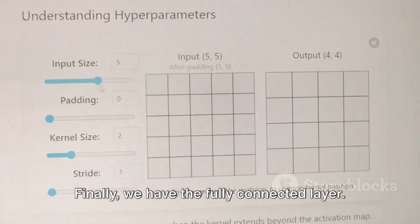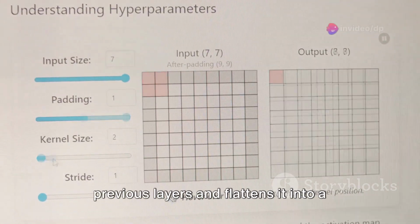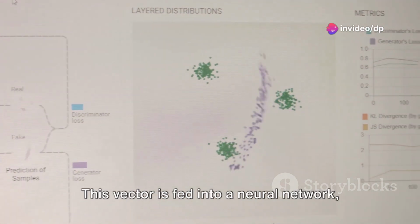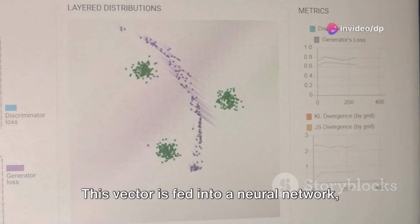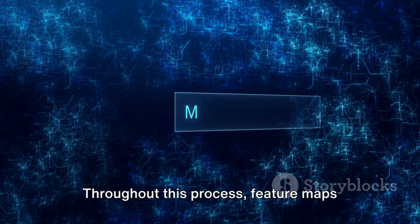Finally, we have the fully connected layer. This layer takes the output of the previous layers and flattens it into a single, long vector. This vector is fed into a neural network, which uses it to classify the image based on the features detected.